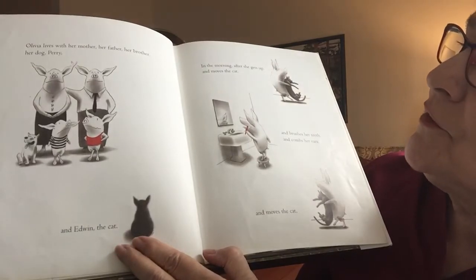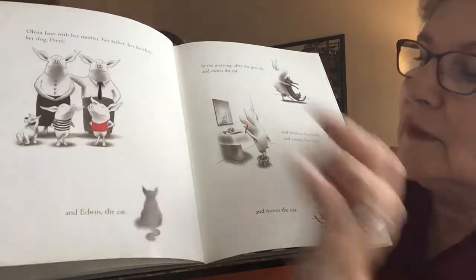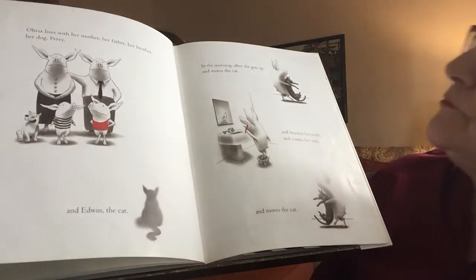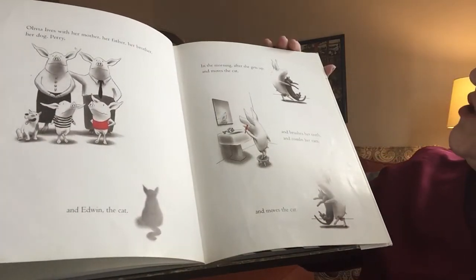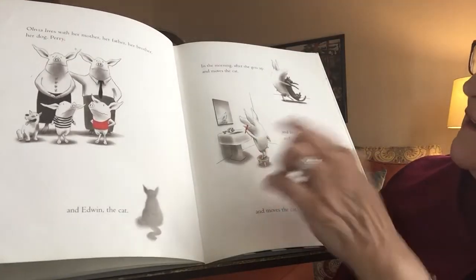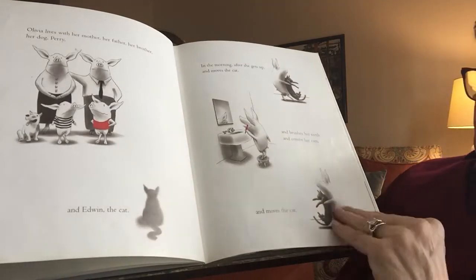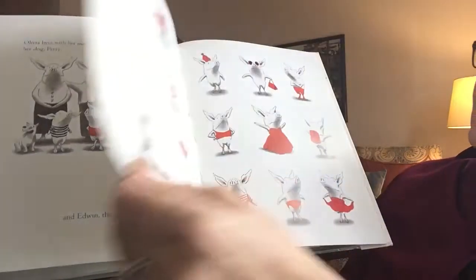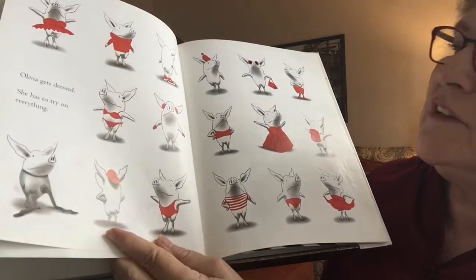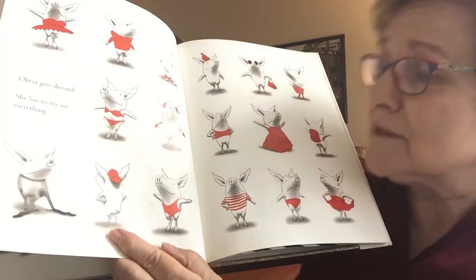Olivia lives with her mother, her father, her brother, and her dog Perry, and Edwin the cat. In the morning, after she gets up and moves the cat, and brushes her teeth, and combs her ears, and moves the cat, Olivia gets dressed. She has to try on everything she has.